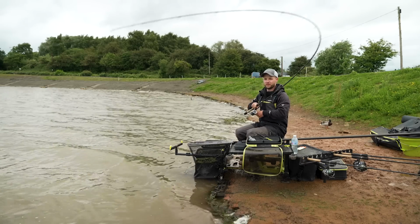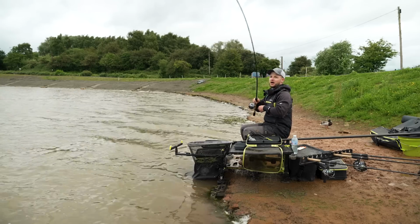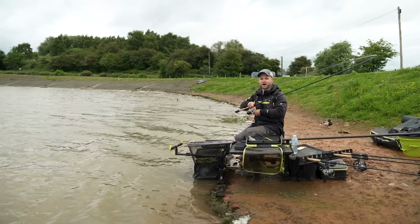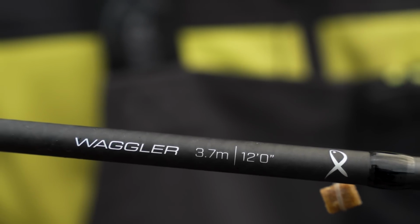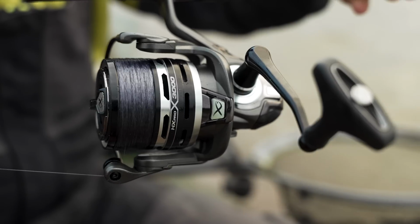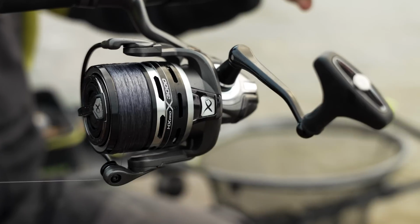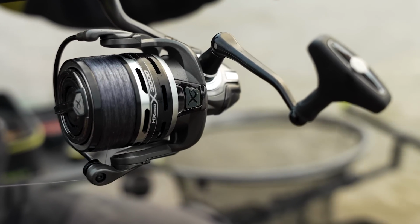So let's talk through, the buzzword today is going to be hardware, so let's talk through our hardware, folks. So our hardware for our Waggler setup, we have got a 12 foot Horizon Pro Waggler rod, which you can see is a lovely through action rod, teamed up again with a 3000 HX Pro reel.